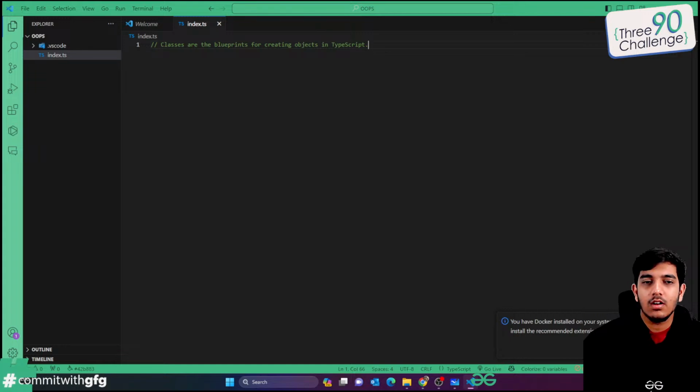Okay, so they define the properties and methods of those objects. For example, you have an object, you can have some methods, some variables, key value pairs like that. So we actually have some properties of objects. So we can define a blueprint first, then later on create an object after that. Okay, so that some security is there, right? So let's create a class.